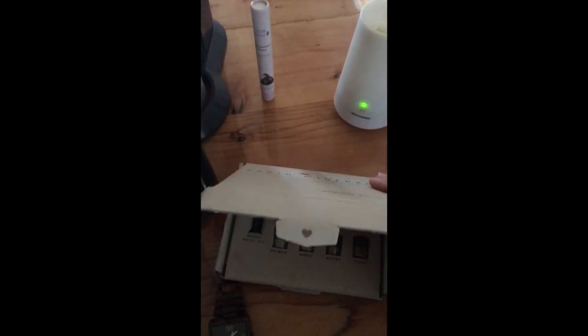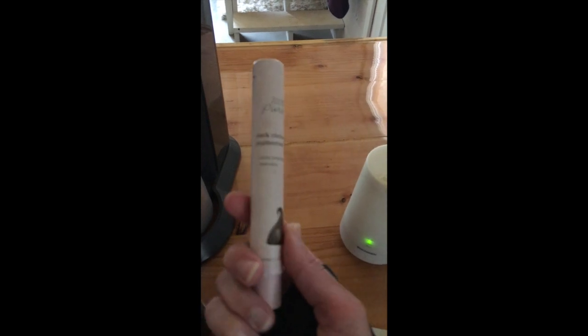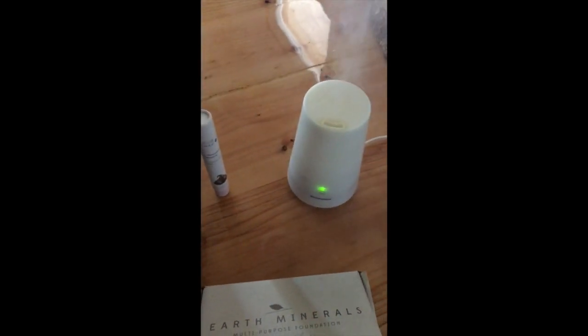Okay, so over here I've got, if I wear mascara, this is the 100% Pure dark chocolate pigmented mascara. So if you wear mascara, you're looking for a good one. Sorry, it's trying to focus. Check this one out. It's made by 100% Pure, so look that up. I don't have a code for you, but it's worth a try if you're looking for a good mascara.